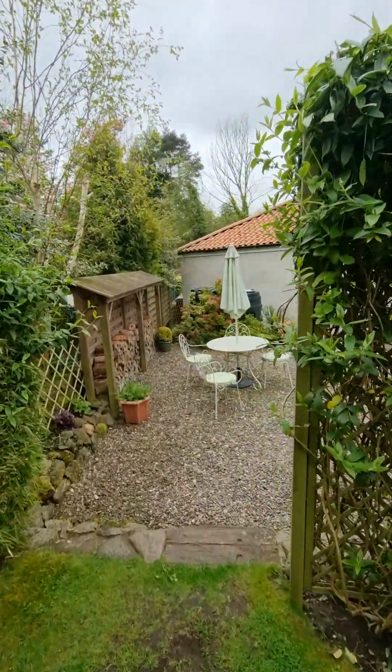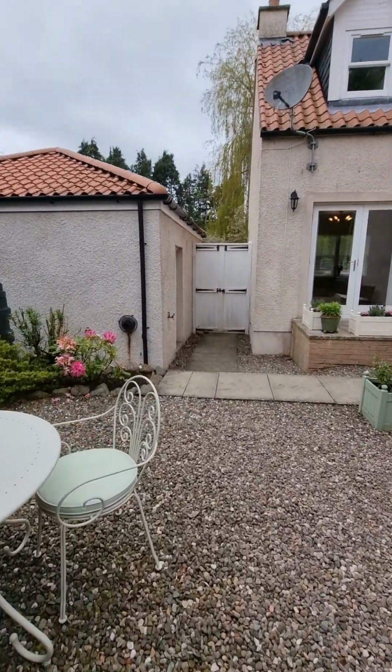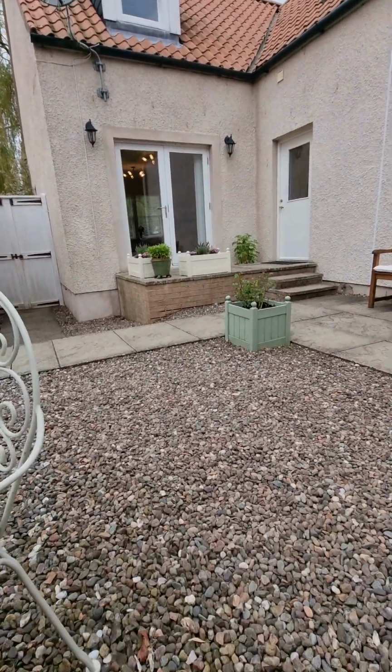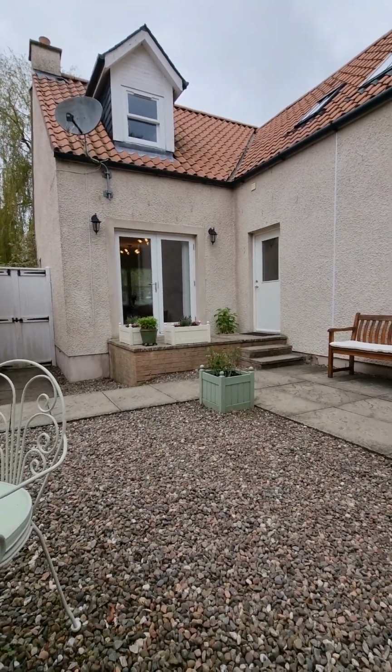Best thing to do is just take a seat and I'll tell you all about it for people who don't know anything about Collessie. What is Collessie? Where is it? What is it all about, you're asking. Well, Collessie is an idyllic hamlet in the northeast of Fife. The village retains much of its original character and has a number of traditional 17th to 18th century houses. In recent years, some of the older houses have actually been re-roofed with traditional thatch, as you can see.